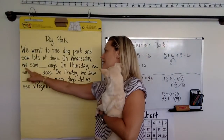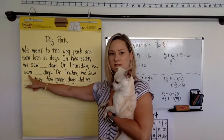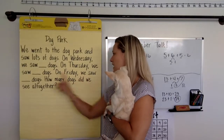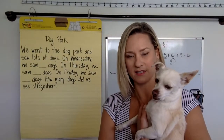On Wednesday, we saw some dogs. On Thursday, we saw some dogs. And on Friday, we saw some dogs. How many dogs did we see all together?